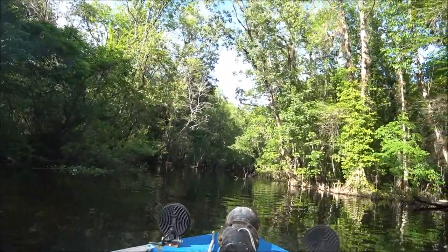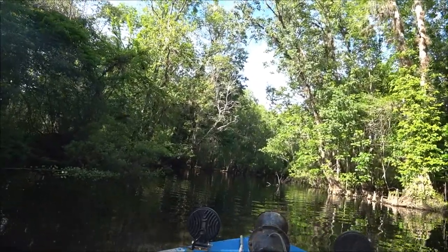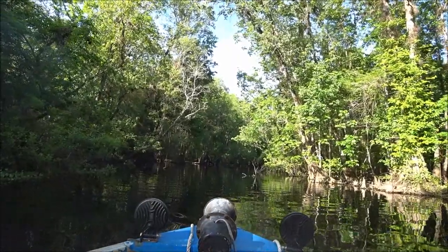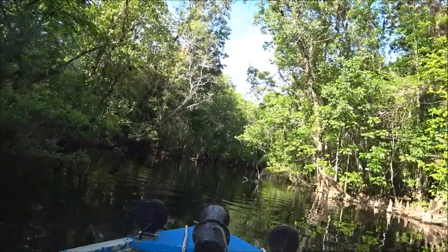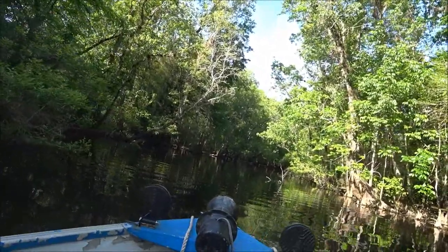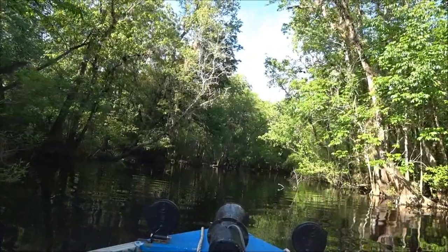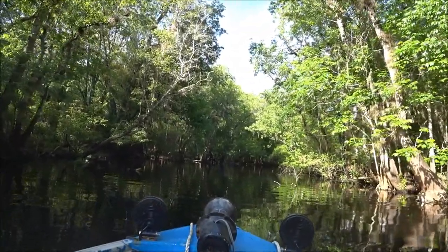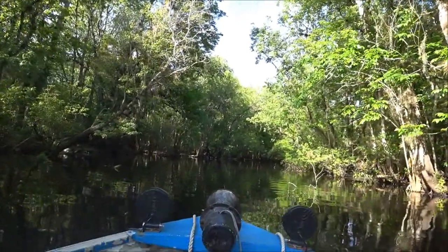So, we're going to go down a little way so you can see it a little bit, but I'd like to get maybe a kayak just to be able to go in here to see it, because it's pretty cool. You don't get to see springs that much. There's only a few of them, and to know that this one's not that far from my house.